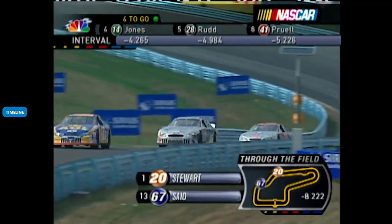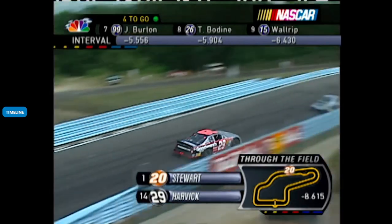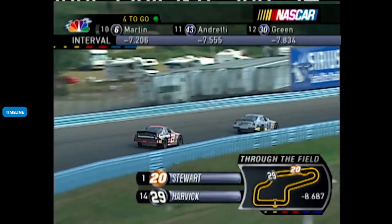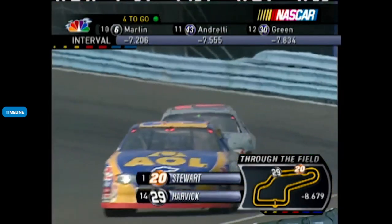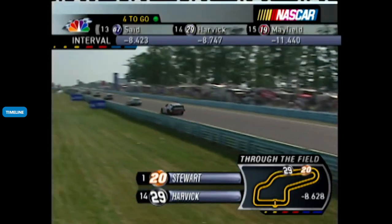Marty, what a day for the 29 team of Kevin Harvick. Remember, first they battled back from that flat left rear tire. Currently, right now, he's running in the 14th position. He's had a good run here at the Glen, and that run continues historically here for the 29, Bill.